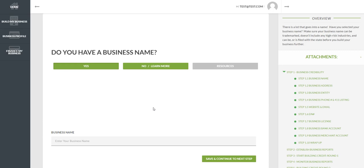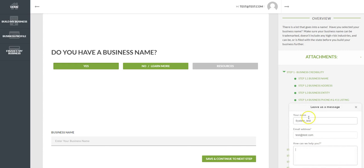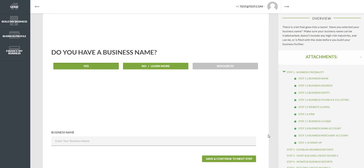They will reach out to you with ongoing coaching calls. They're also available to you by phone, by email, even on the bottom right here by actually accessing them through our feature where you can leave them a message and hear back from them quickly.